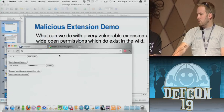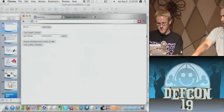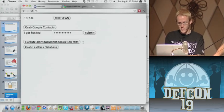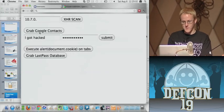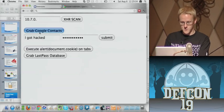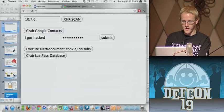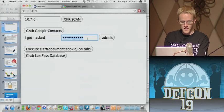So with this extension here, I'll go ahead and maximize. Okay. With this extension, we just have the nice little buttons again. Of course, we've seen the Google Contacts. We can just pull that up, and there you go. There's your Google Contacts in a nice CSV format. Now this is a fun one. Did you update this? Yeah, we did.